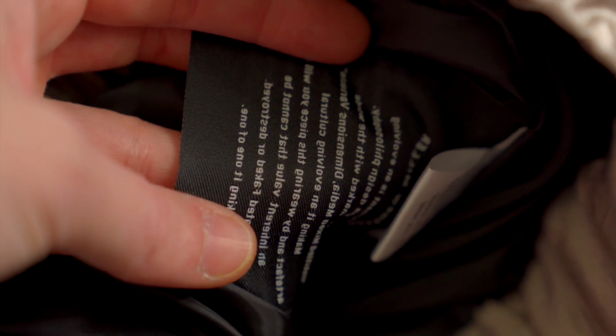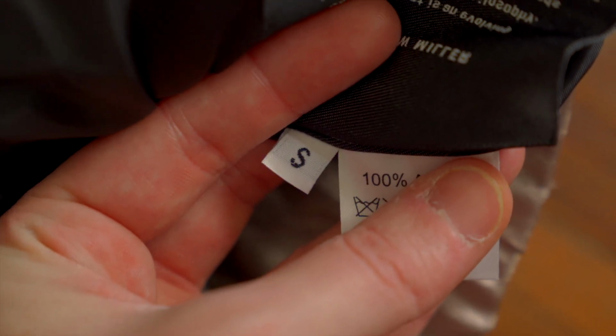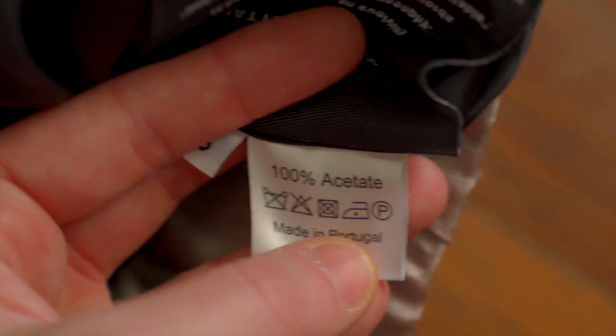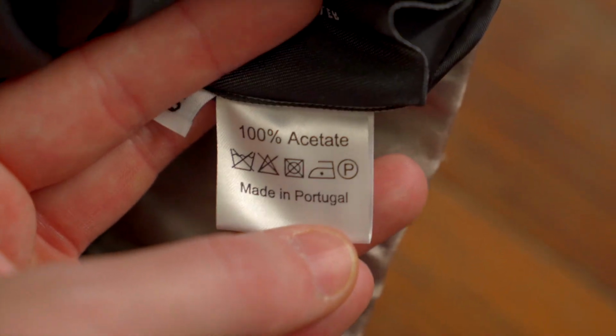Again, you see the inverse colors on the back, and under that you get your more typical stuff. So first we've got our size tag there, S for small, and then to the right of that we've got our care tag in acetate. Oh, that's a new one. You don't see that very often. Then you get 5 washing symbols and made in Portugal.